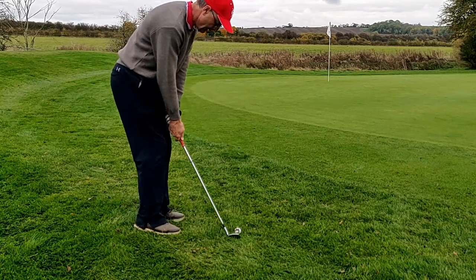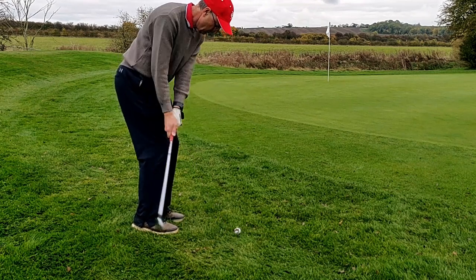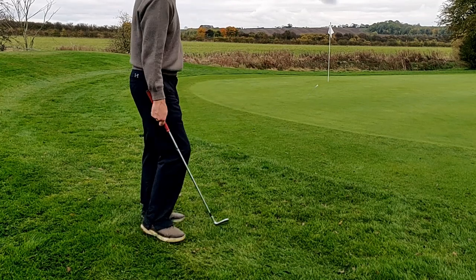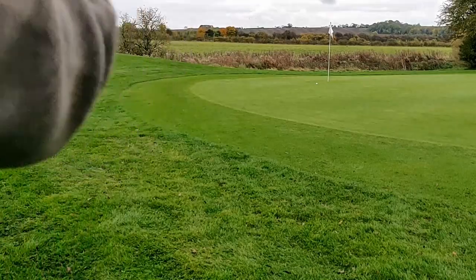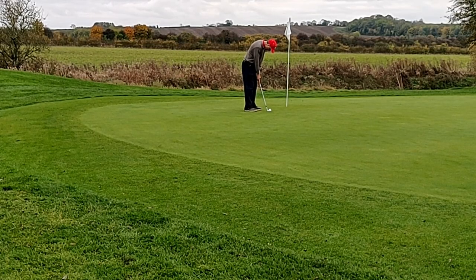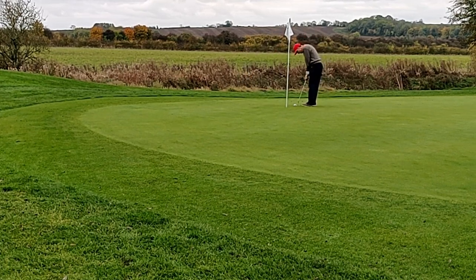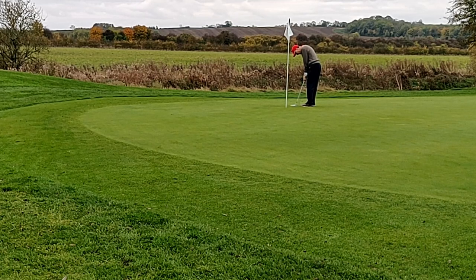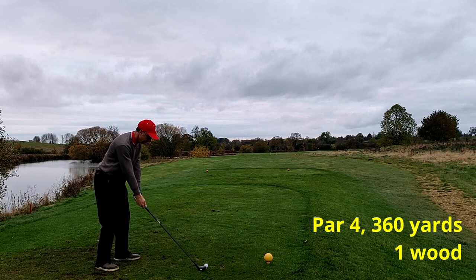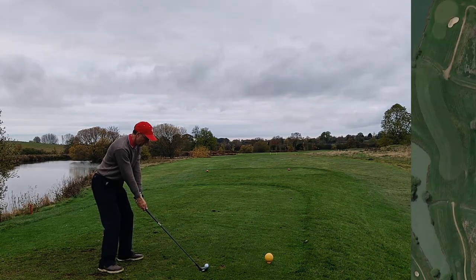What's the chipping going to be today? Pretty good. Not too bad for me. Can I convert the putt and make a bogey? No. The lack of light seems to be playing tricks with the camera, and the ball is leaving a ghost image. On to the next hole, and it's the driver this time.